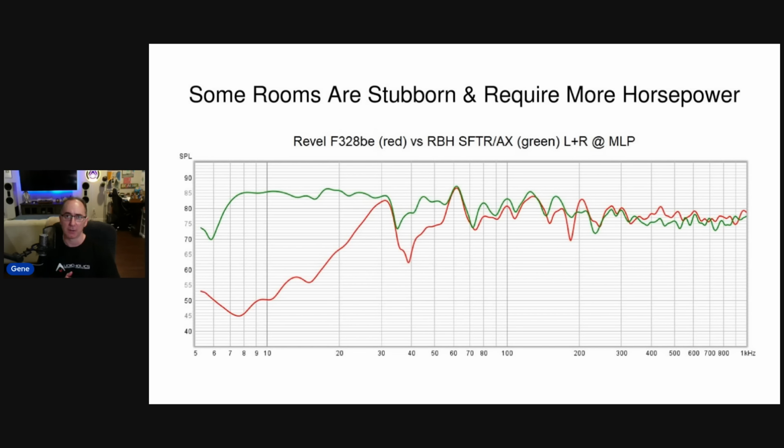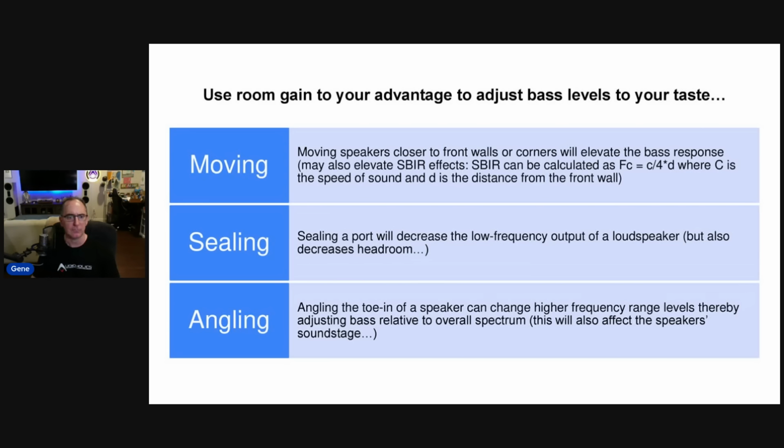But it took a lot of horsepower. It took an active speaker system with dual 12s, 2 or 3,000 watts per speaker. So I basically used a nuke in this room to overcome the acoustical problems of the room. It's not that the Revel speaker is bad by any means, but I needed more horsepower in this situation. I could have done the same thing if I kept the Revels and added more subwoofers in the room, strategically located as well. So use room gain to your advantage to adjust bass level to your taste.